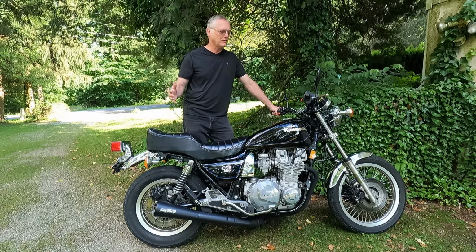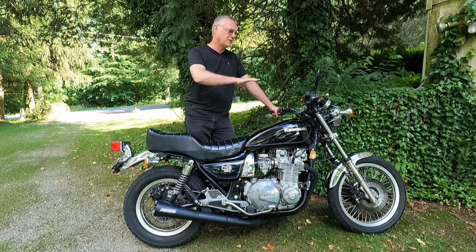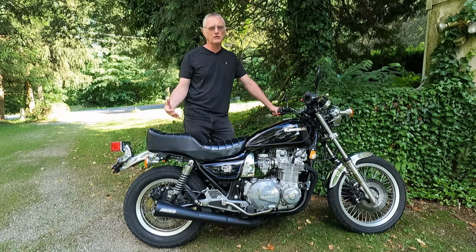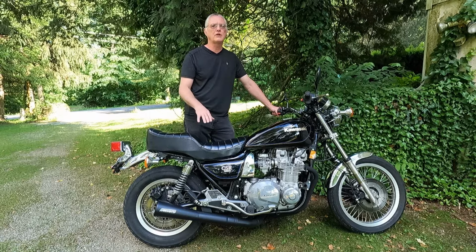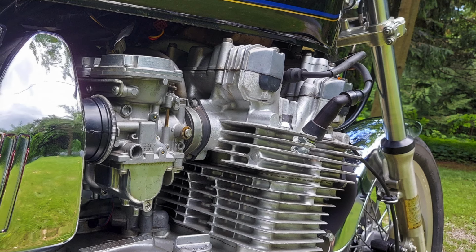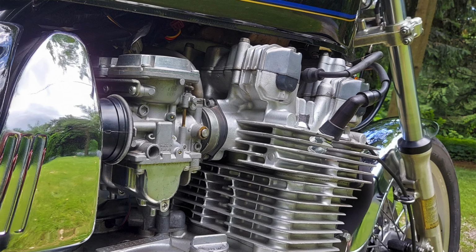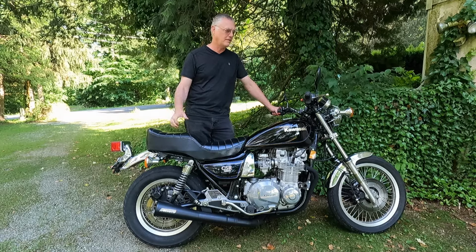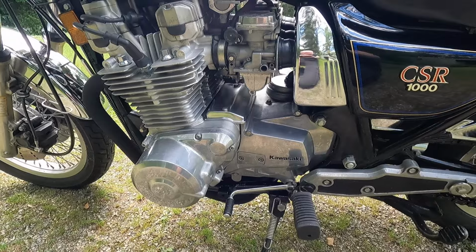The good news is, however, that the motor is exactly the same, the chassis is the same, the brakes are the same, the suspension is the same, and really functionally, the CSR is every bit as good a motorcycle as the LTD was. In 1981, Kawasaki completely redesigned the 1000cc motor that was found in the CSR and the GPZ and the KZ1000J. It still featured the roller bearing crank, but it was a completely new design.